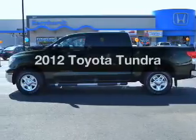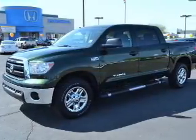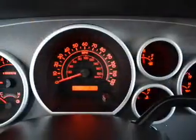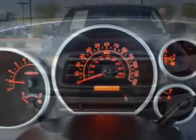Presenting the 2012 Toyota Tundra. This is the set of wheels you've been looking for. The powertrain includes four-wheel drive with a reliable engine connected to a smooth-shifting, six-speed automatic transmission. Brake safely with the anti-lock braking system.